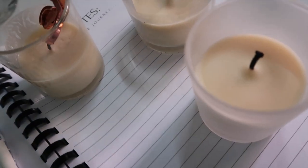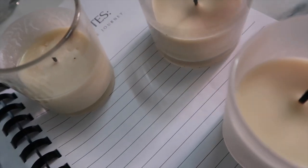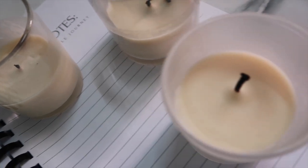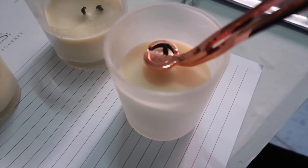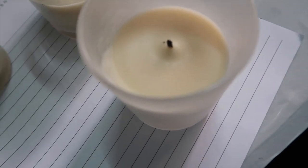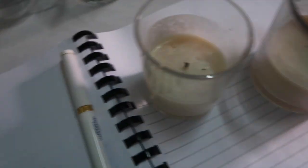First of all, I want to trim the wicks over here. I hope you guys always trim your wicks, because now that one has fallen down. It just gives the candle a very clean burn. So that's what I've done right now. Let me remove the middle one. Yeah, so I have just trimmed them.